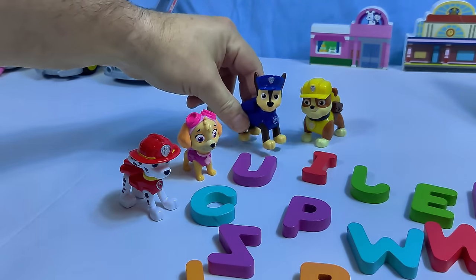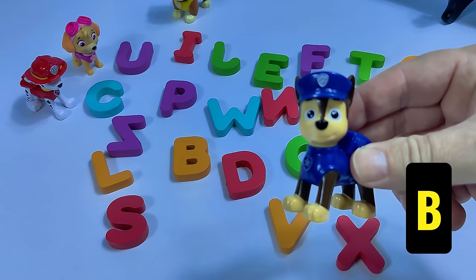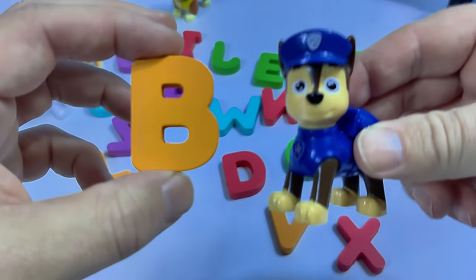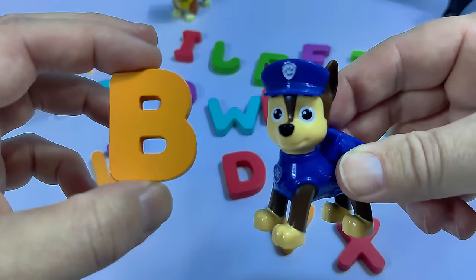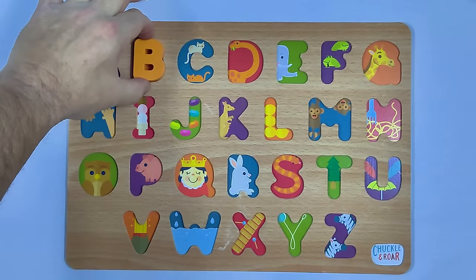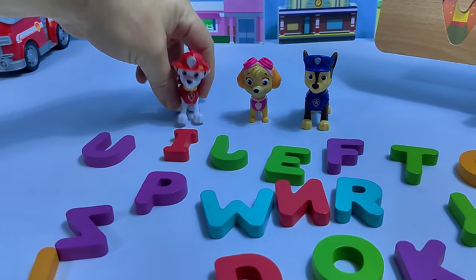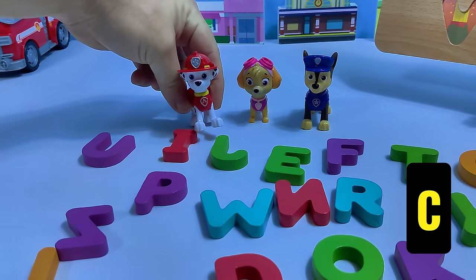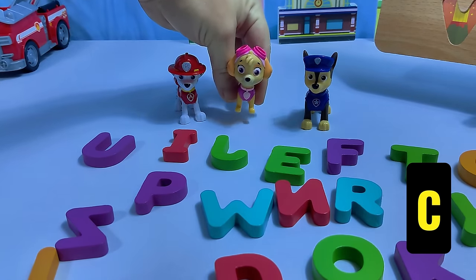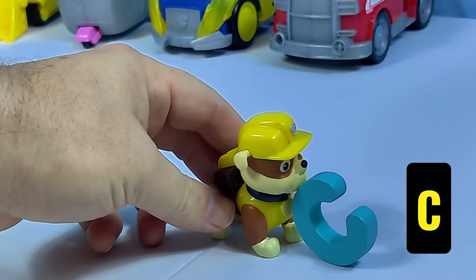Good job. The second letter is the letter B. Do you see the letter B? That's correct. This is the letter B. B is for ball, just like the one that knocked this puzzle down. Okay, I know the next letter. This is the letter C, if I remember correctly. It's sort of round. You're right, Marshall. It's like a big, smiling curve. Is this the right one?